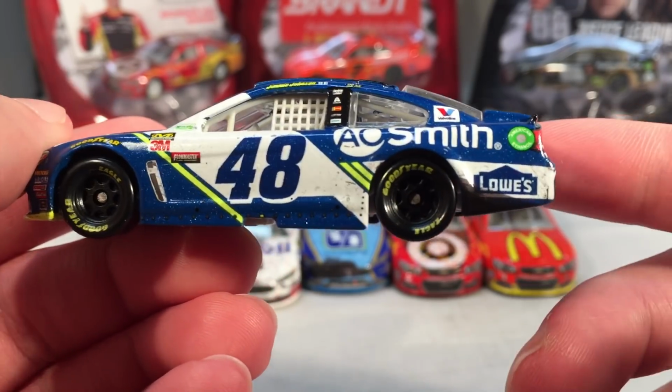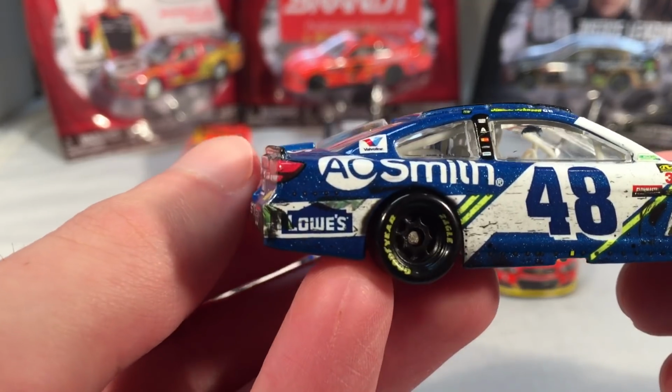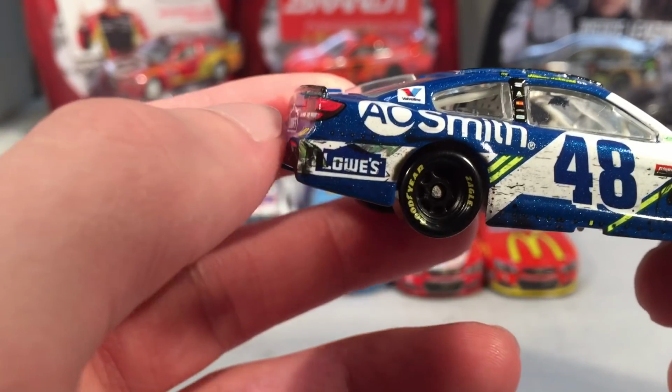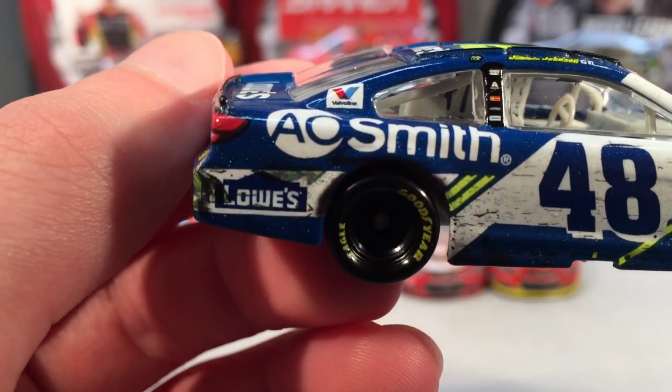which you see he did bend up the fender again on the 124, but it's just kind of marked up here. Got a few little marks and stuff on the right side. Does have AC Smith. That's probably the biggest selling point of this car, that it has AC Smith on the side.